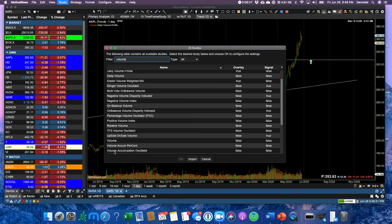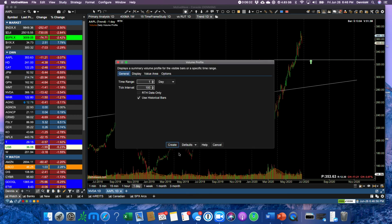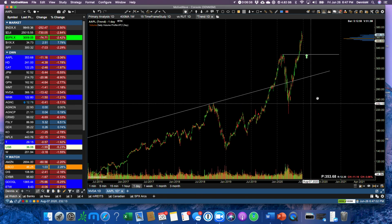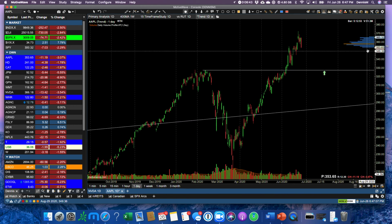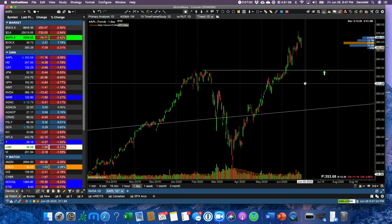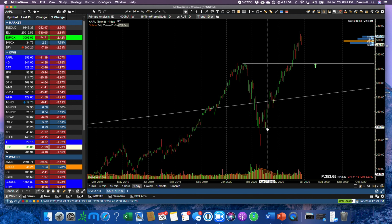Volume. There's a lot of volumes. Volume profile, that's the one we want. And here is our volume profile. Why are we not seeing volume down here? Let's give it a 300 tick range. Regular trading hours, historical bars, apply. It's not helping us much. I'm going to work on this a little bit, but I suspect that when we get this working properly, there's a lot of volume down here.